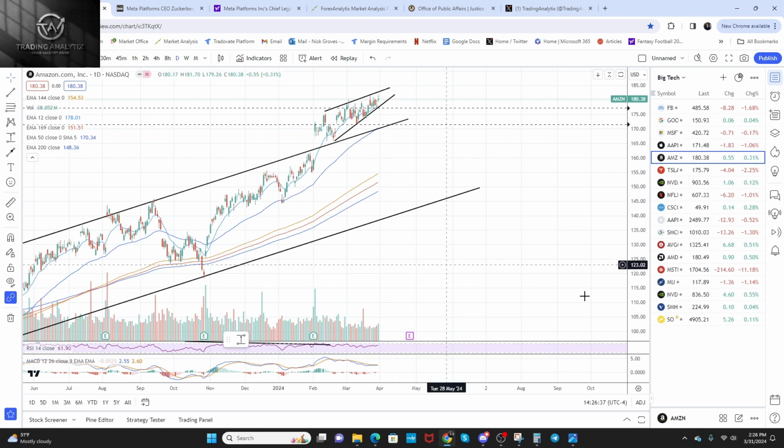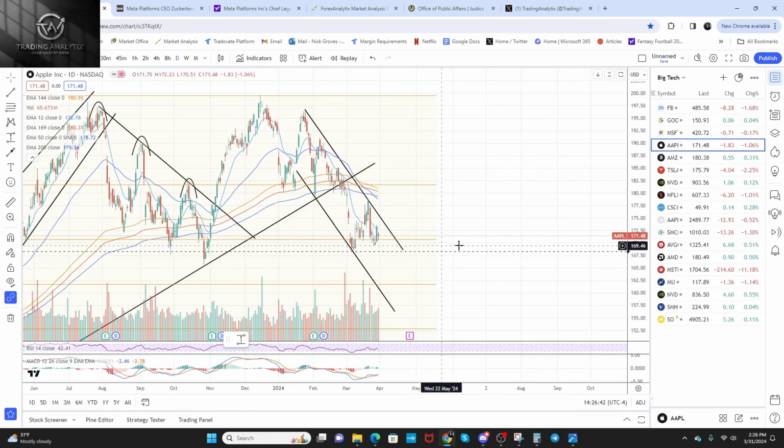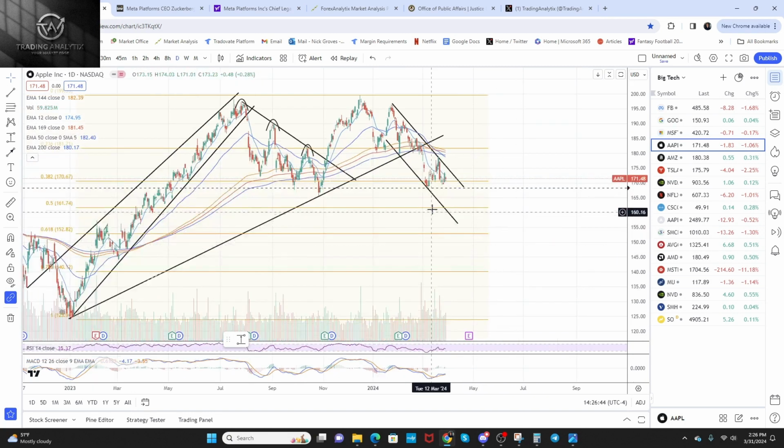But now, moving on from Amazon, I would like to talk about Apple. Now, Apple has just been taking a beating this year. It's second to Tesla in terms of the worst performing of the Mag 7. It's now sitting in this descending channel. It's been respecting it. Support on it, by the time we got down there, is probably somewhere around this 50% retracement at 161.